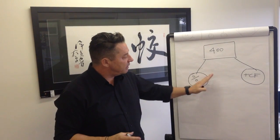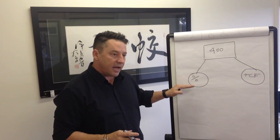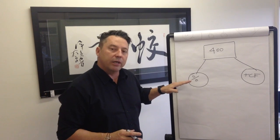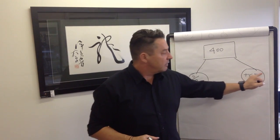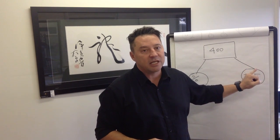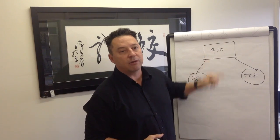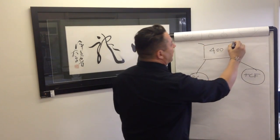I've seen people over here that just do nothing but build assets in a capital growth type way. These are houses on the beach or in the city, but they've got a negatively geared portfolio and they're working forever to support their real estate habit. I've seen people over here that do nothing but build assets around their cash flow wheel. But every time you do that, you suck the life out of your available capital, or what we like to call your bankroll.